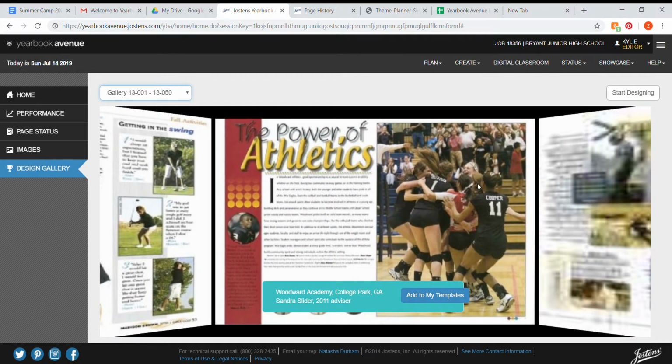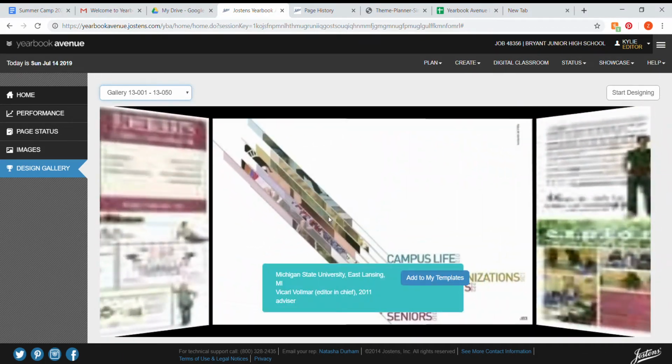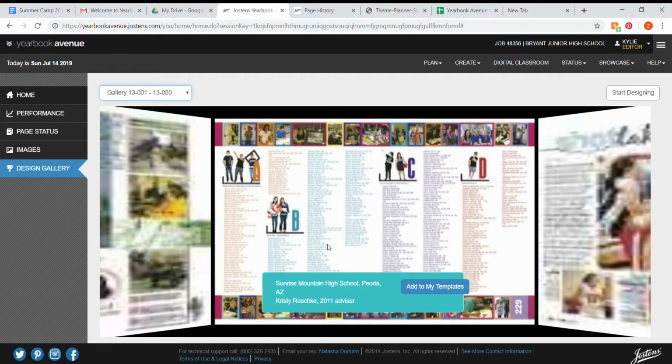This is a good sports page here. This may actually be a divider. So you can just click on these and get some ideas about what direction you might want to take. There's some end sheets. It's a little obnoxious. There's an index. So an index has all the different names. And you can do something cool with the letters.